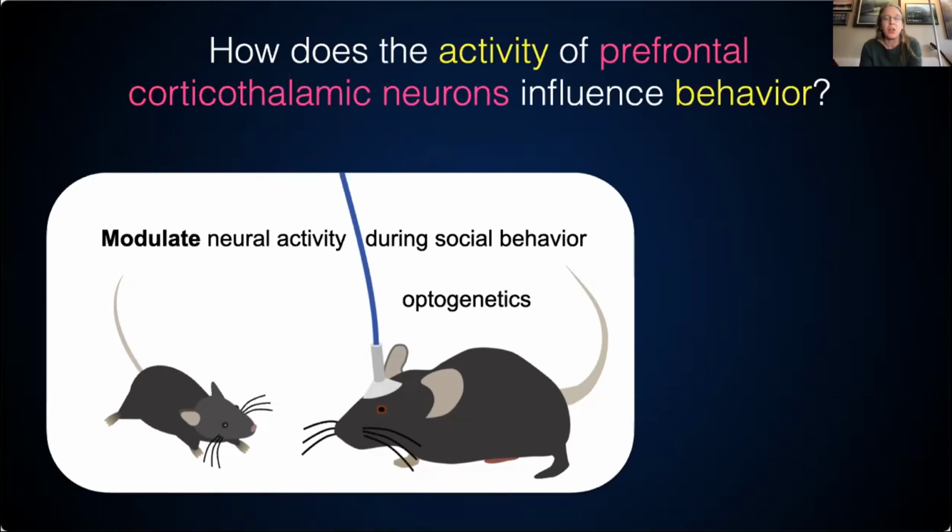And so to ask this question, we adjusted the activity. We used neuromodulation to adjust the activity of these corticothalamic cells using a technique called optogenetics. By basically activating or inactivating these corticothalamic cells during the animal's interactions, we're able to really precisely ask the question, what is the causal role of these prefrontal corticothalamic cells in behavior. So optogenetics has really revolutionized our ability to probe circuits.